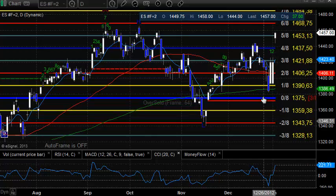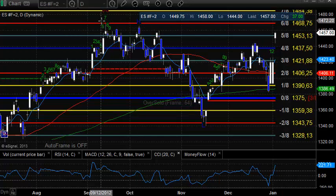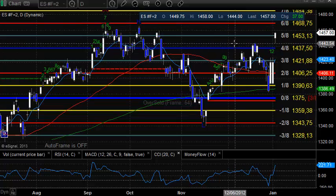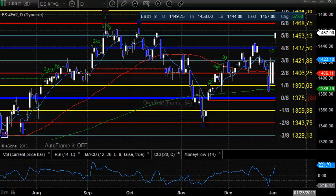Next challenge is going to be the 6-ace level here on the Murray Math, 1468 3/4. That represents the high watermark of this prior range. But of course, keep in mind that we've got this very large gap in place that starts around 1443.5. A breakdown into that area will open the door for at least the half gap fill, and then if that gets done, then we'll consider the full gap fill.